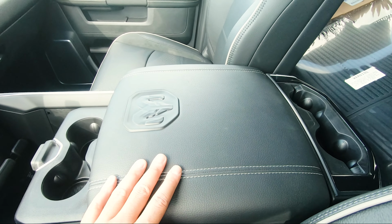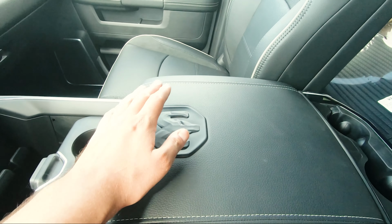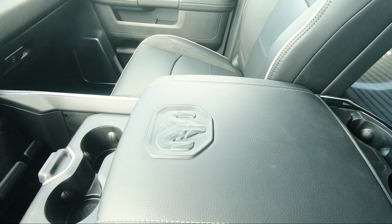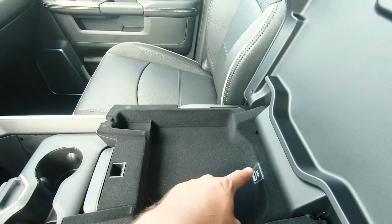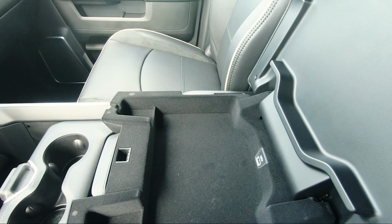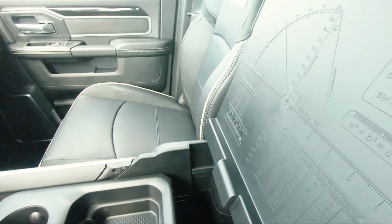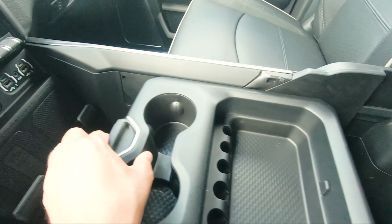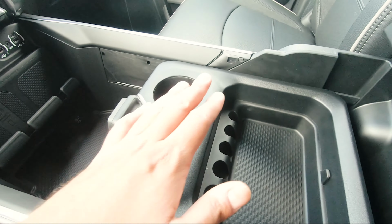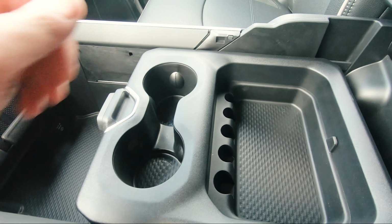On the center handrest right here, again, full leather with the white stitching, and you've got the Ram logo blacked out there. If you open the first section up, you've got a little bit of room here with a USB port. Put something small in there. Close this. Open the second main compartment. You've got some measuring tables, and then a ton of room on which you can slide this back and forth. And then of course on the actual slider, you've got a little bit of section here for storage, and then your cup holders right there.